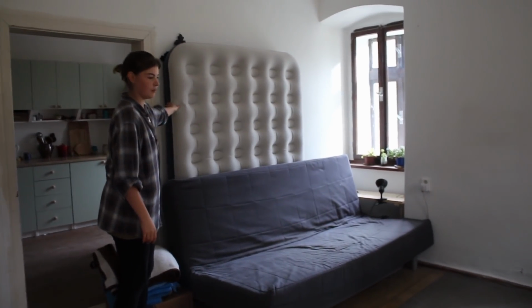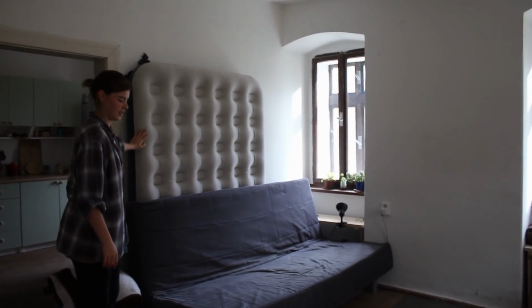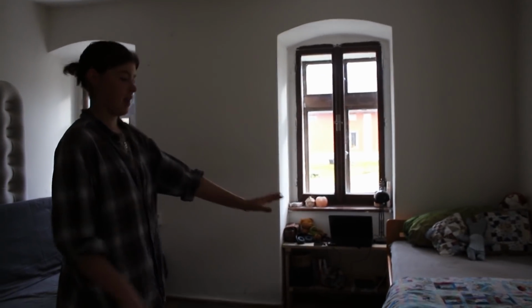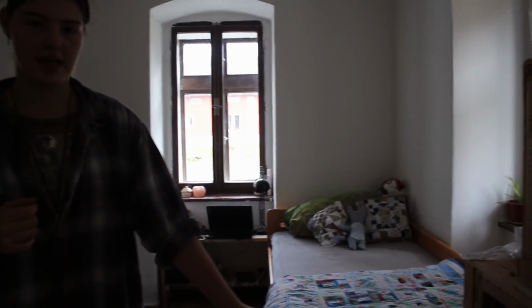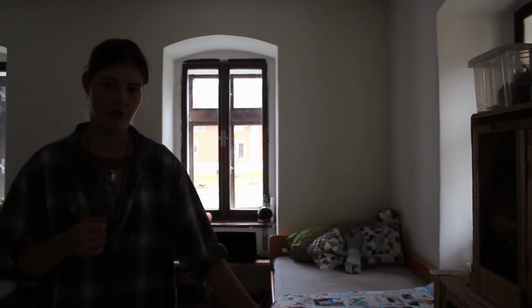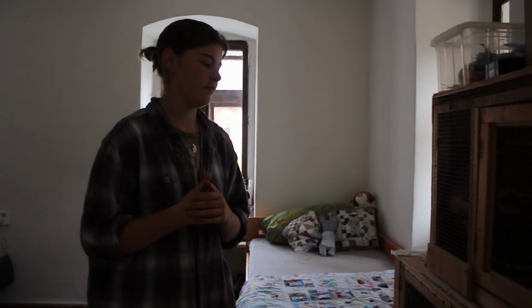Here we have an inflatable mattress which we just stick behind here in the day. Otherwise, here's my bed. Here are the Degus that are currently living here with us. They're my brother's Degus. You don't have to film the Degus, Ozzy. Thank you. These are my brother's Degus. They're not going to be living here for too long, probably. So they're here temporarily. So this is the doorway to the kitchen.